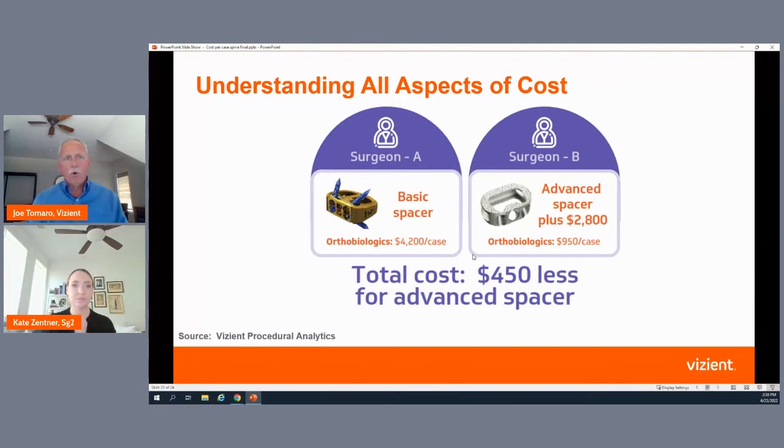We had a surgeon in a facility, Surgeon B, that started using an interbody device that was $2,800 above, and this was a 3D printed spacer. It was $2,800 above what that institution was paying for the basic spacer. So again, the easy knee-jerk reaction is to go to the surgeon saying, these new spacers you're putting in are $2,800 more than the basic spacers, and try to have some dialogue. That's the wrong way to go about that.